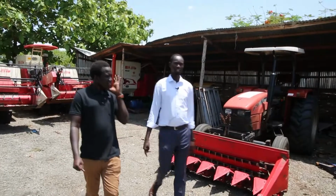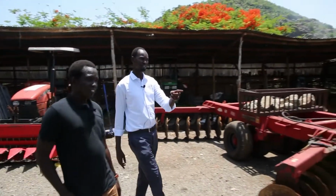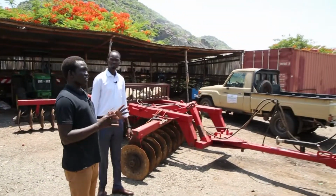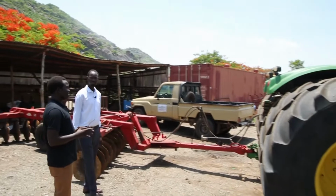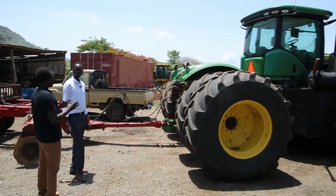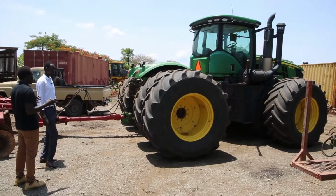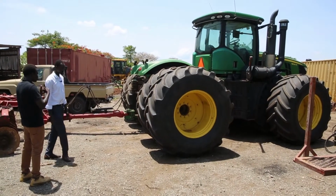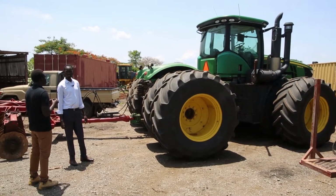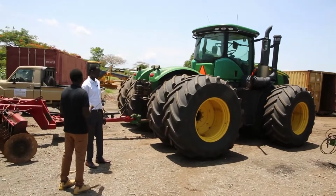We are seeing a huge tractor just in front of us. What is this used for, and the implement right behind it? This tractor is one of the biggest tractors, and we are even using it on very small areas. We're supposed to use it when you have over 2,000 or 3,000 hectares, but now we are using it only on an area of 1,500 hectares.